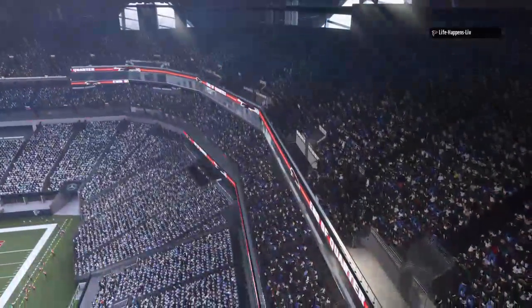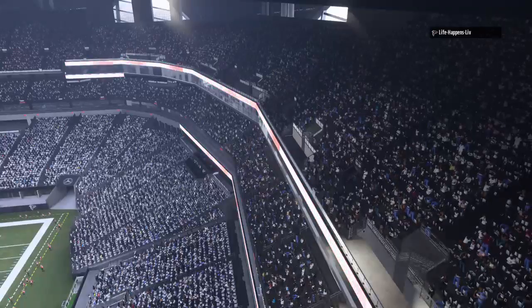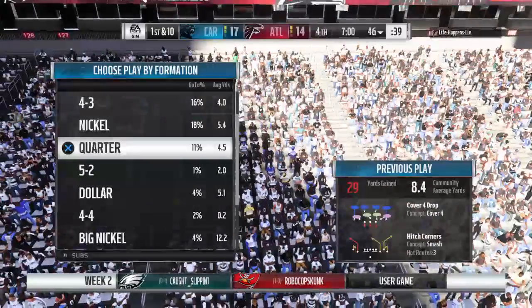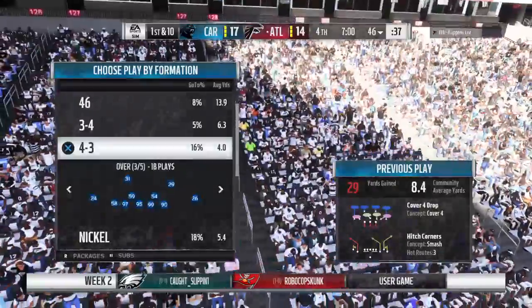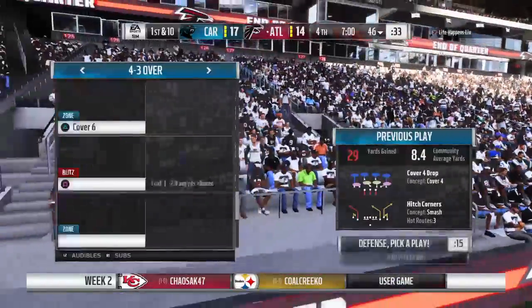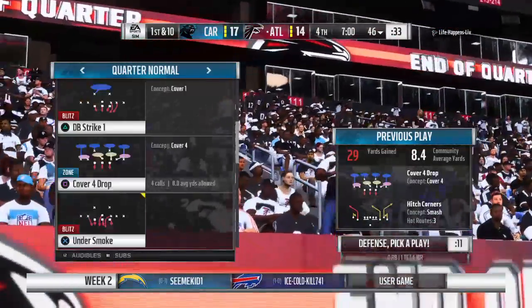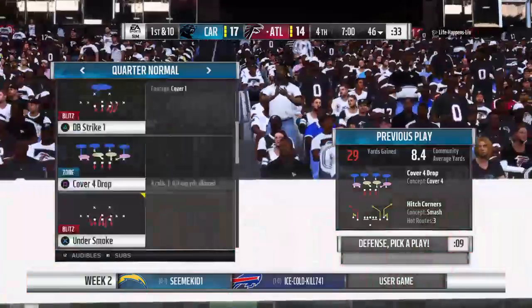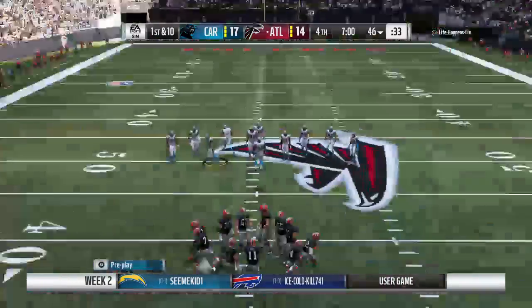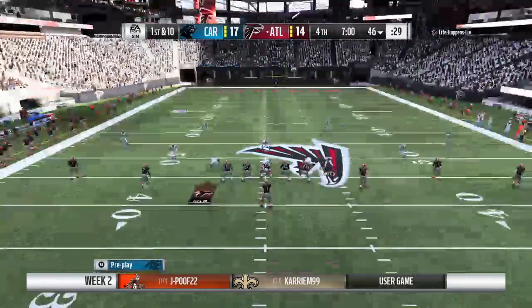Back now here on EA Sports. It's been a very hotly contested game to this point. Just a field goal separating these two teams as we get set for the 4th quarter. Some good games going on in the early window. This might be the best of the bunch.